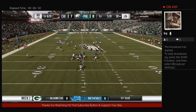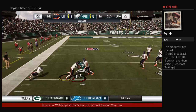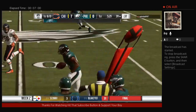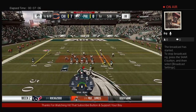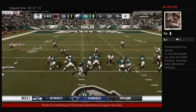Now a play fake. Wentz finding some room at midfield. Got a man open. That's Devontae Parker, complete. And he'll get this down to the 39-yard line. 23 yards on the play. Defense gives up a touchdown the opening drive. Offense, you got to want to get out there and get those points back right now. And that's a sharp throw there to get this drive off to a good start.